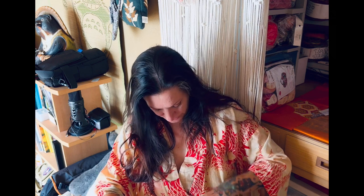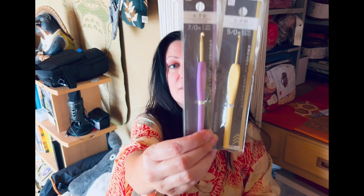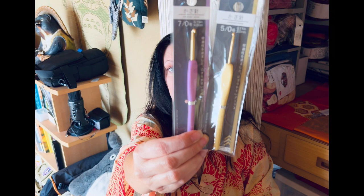So let's start off with the hooks. Now these are just the two hooks they had hanging there. One is a 4 millimeter and one's a 3 millimeter. I've used the Daiso hooks. They've got great little thumb holes.